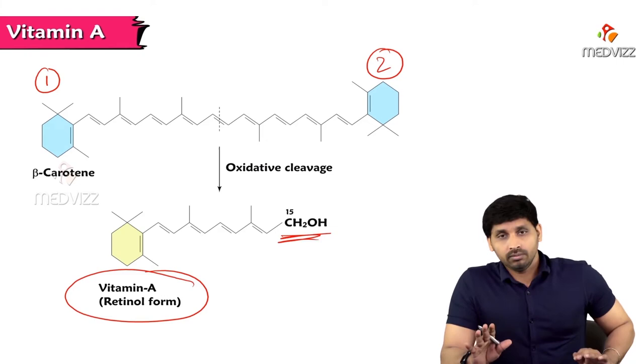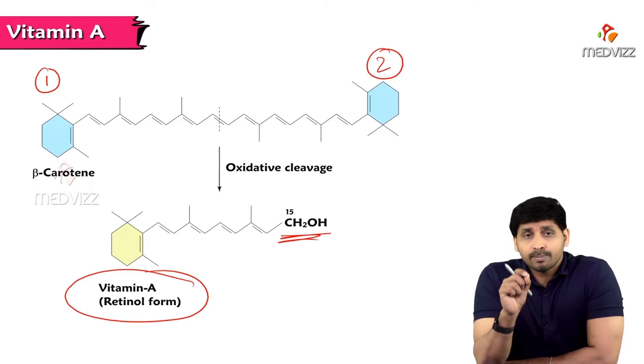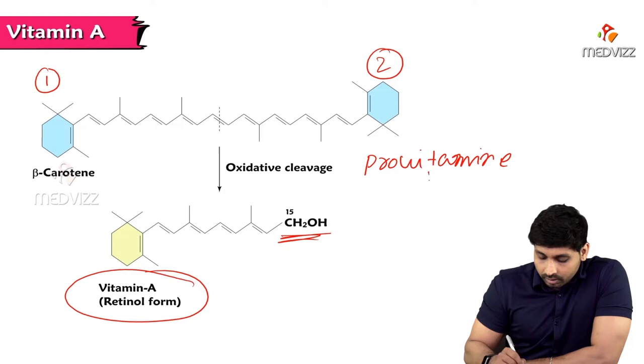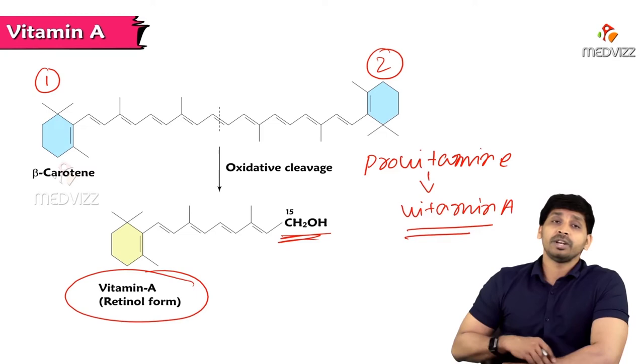And this beta carotene is a pro-vitamin for vitamin A. You should remember, beta carotene is a pro-vitamin for vitamin A. So, what is a pro-vitamin? Pro-vitamin is nothing but an inactive form of a vitamin, the pre-form of a particular substance.